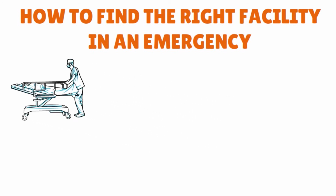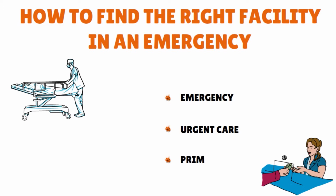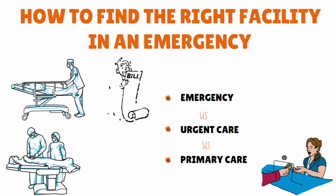So if you're paying out of pocket for your medical care, it is very important to know what constitutes emergency versus urgent versus primary care. This trifecta is critical. Emergency versus urgent versus primary care. You want to get appropriate care with an appropriate bill.